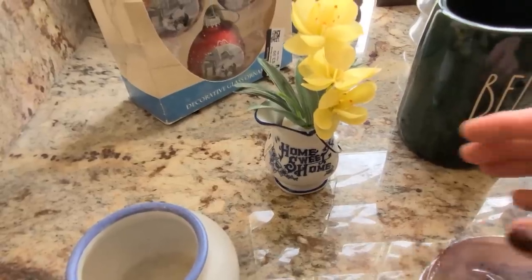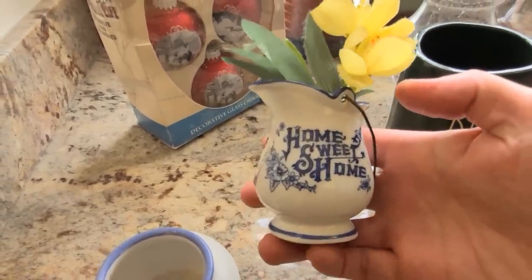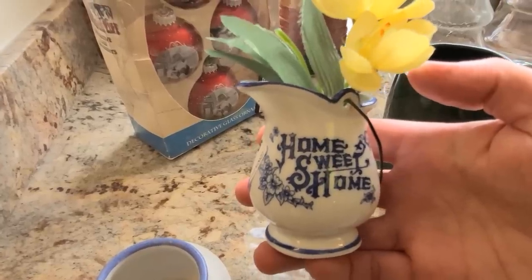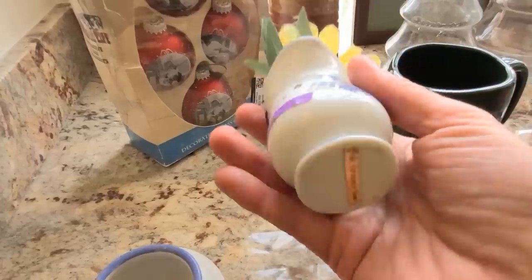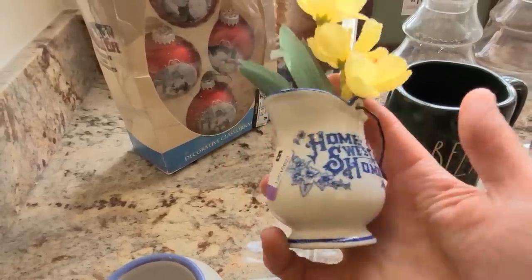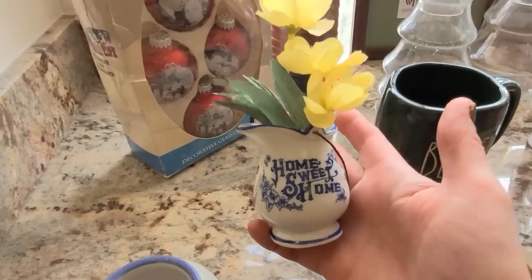I absolutely love this piece too. It's a little pitcher or jug, and the font of the Home Sweet Home that's transferred on there looks like a needlepoint font. It has a Made in Taiwan sticker. It's definitely vintage. I paid $2 for it, and I am going to ask $15.